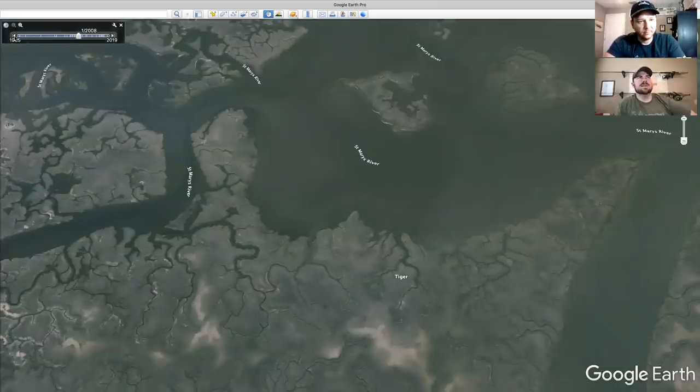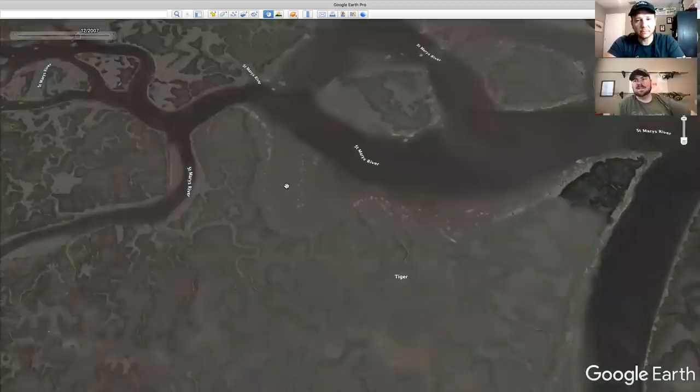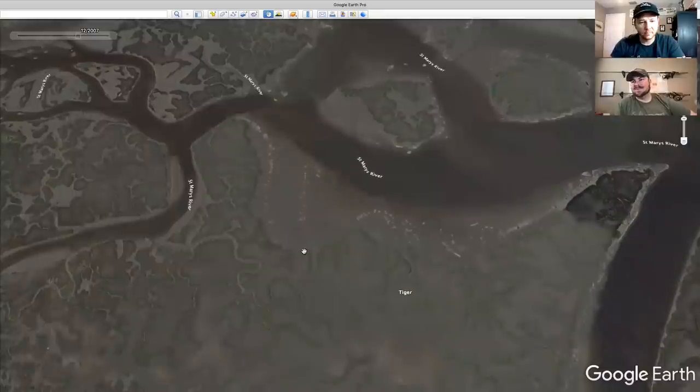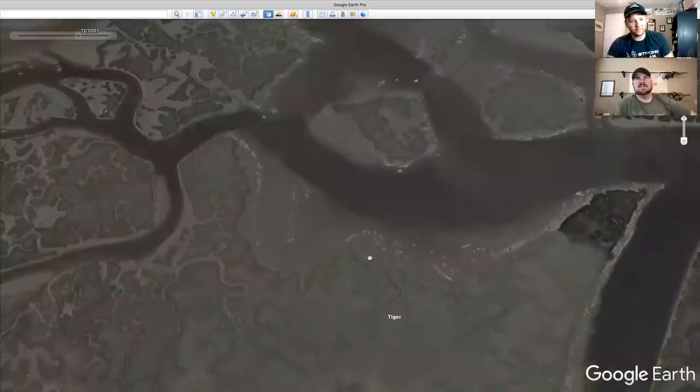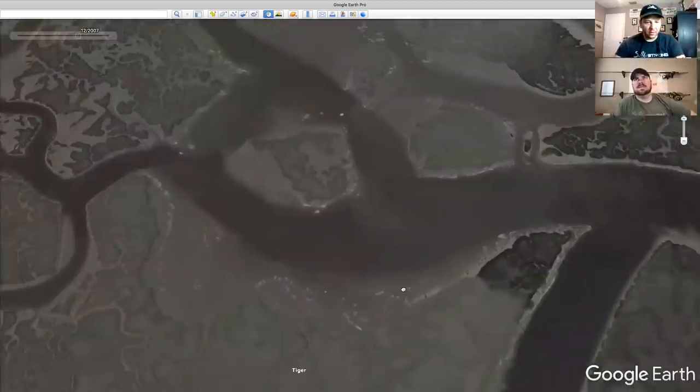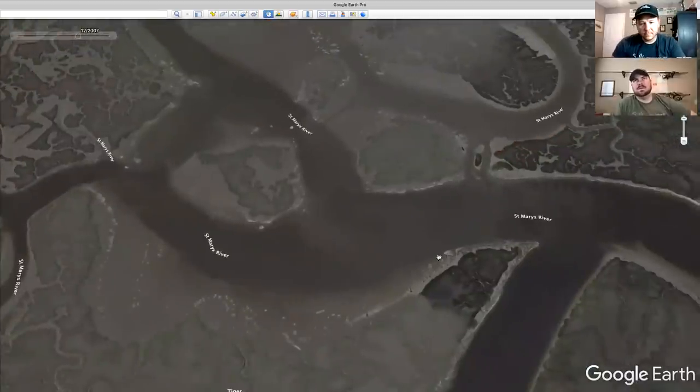Sometimes the reds will even get way up in here. If you're in a kayak or something, you can get pretty skinny and you will be surprised. People talk about seeing them with their eyeballs out of the water. This is the type of place that they do it. So I love seeing edges in places like this. And right here is another really good one.